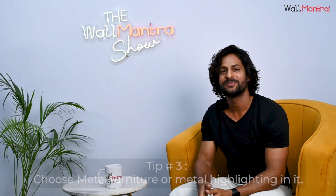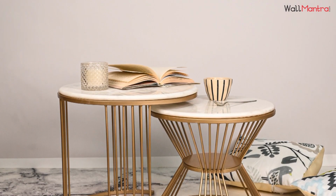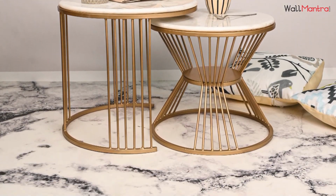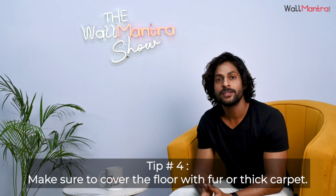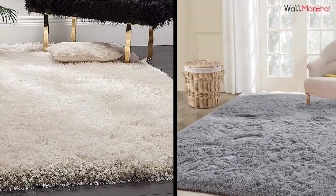Tip number 3. Furniture. Choose furniture made of metal or with metal highlights in it. For upholstery, go for white or off-white leather material. Tip number 4. The floor. Always cover the floor with fur or a thick carpet for completing the look.